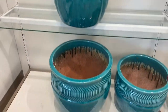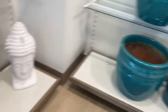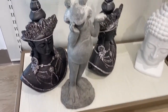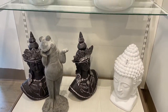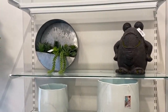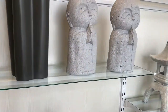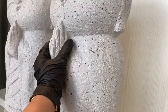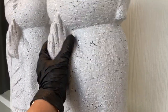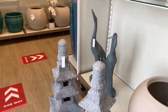Look at the size of them. And look at those down there. So over here you have this frog statue, and I'm not sure what the other ones are, but I'll just scan that for you guys so you could see. Then if we come over here, let me show you what they have here. Look at that. Isn't that beautiful? Okay, I can't turn that around with one hand, guys, but I can show you. Look at that.